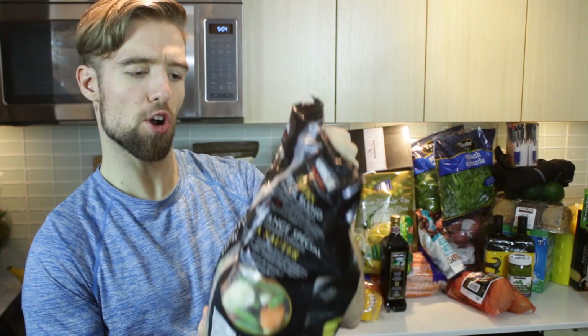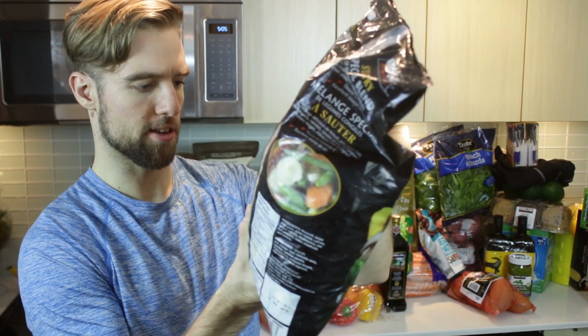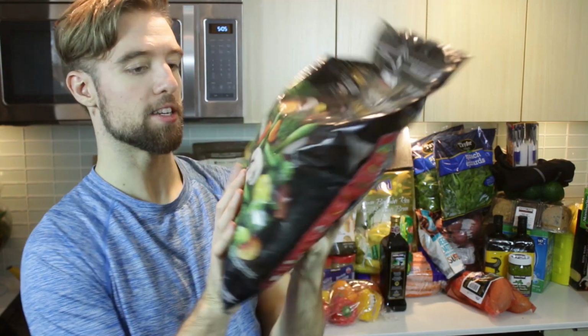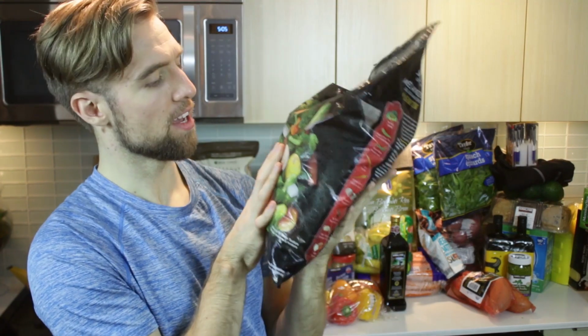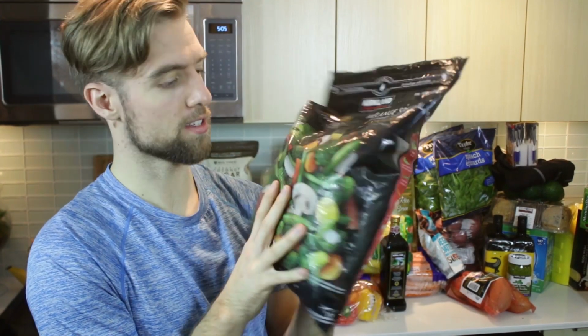And this is the Costco variety, and it's got broccoli, sugar snap pea, green pea, carrot, yellow carrot, champignon mushroom, red pepper, water chestnut, and onions. So lots of variety in here. And if you cook it on high and fast, you can get some great dishes out of this. And obviously it saves a lot of time prepping.